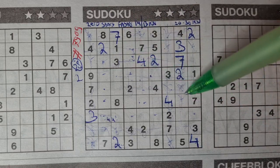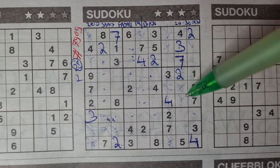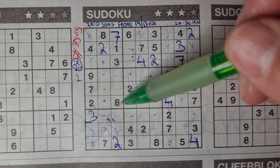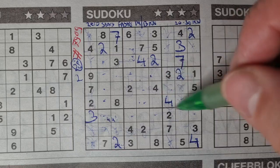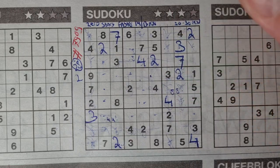Alright, and now, 3 missing numbers now in this big square. One of the missing numbers is 8. We have 8 in this row, so no 8 in this box. So the 8 in this big square could be here, could be there.